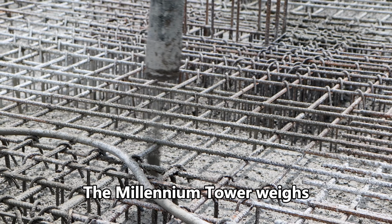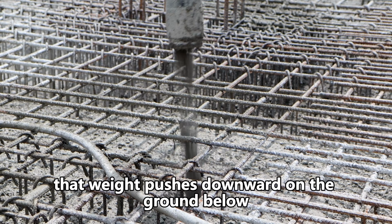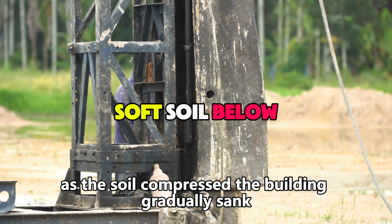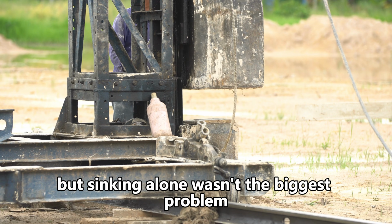The Millennium Tower weighs hundreds of thousands of tons. Every day, that weight pushes downward on the ground below. Over time, the soil beneath the foundation slowly compacted. As the soil compressed, the building gradually sank. But sinking alone wasn't the biggest problem.